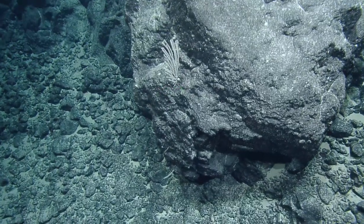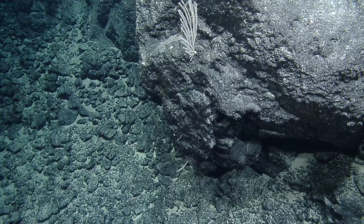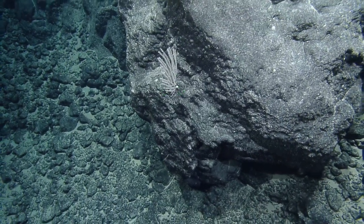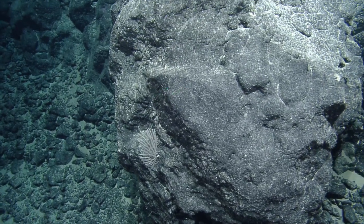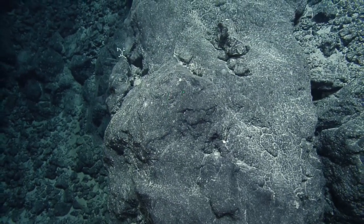Looks like the other side of this rock might have a few things as well. Yep, I think they're all probably primnoids here. Whether they're branching fans like this or more sparse branching, there's a couple of possibilities, but at this depth, that type of morphology screams Narella. I like this rock.